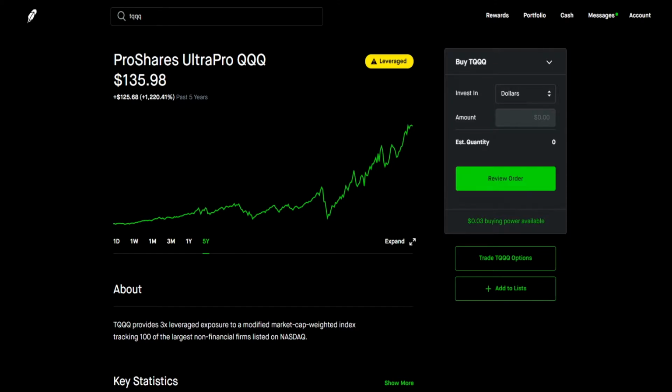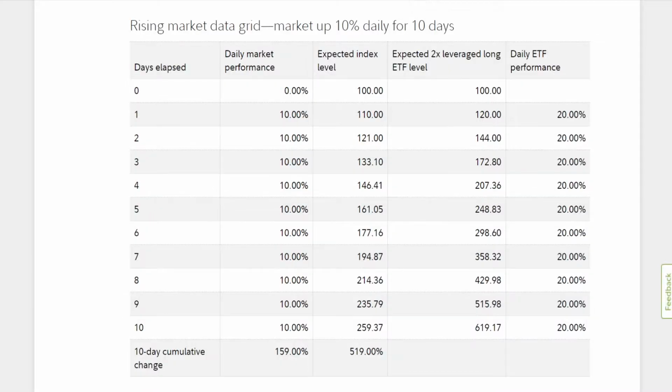Usually volatility is a trader's friend, but in the case of leveraged ETFs, volatility and negative compounding mean that investors in leveraged funds will lose money over time, unless they trade in and out at just the right time. This concept is easier to understand with real-world examples, so let's illustrate this concept with 3 different charts.